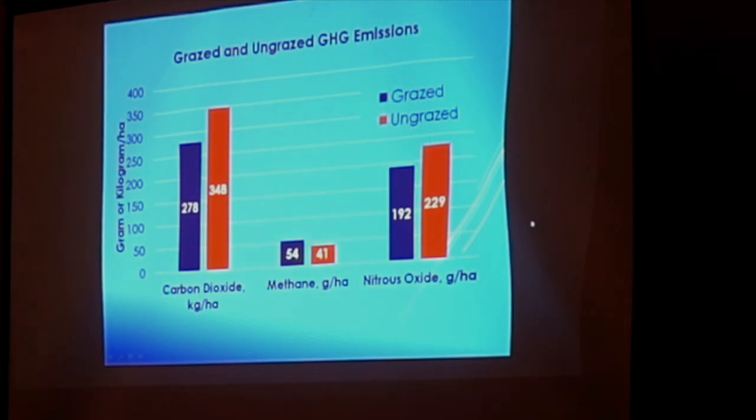What about carbon? What about storing carbon? We've also done some work with South Dakota State University under grazing conditions. Here, the orange bar is the ungrazed control and the blue bars are the grazed portion in the crops. When we look at that data, we can see the carbon dioxide, measured in kilograms per hectare, is more carbon dioxide being stored compared to where it's not grazed, okay?